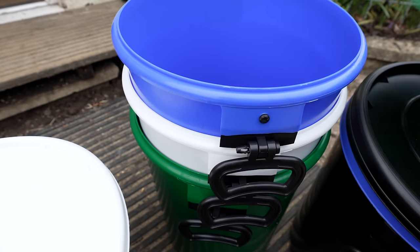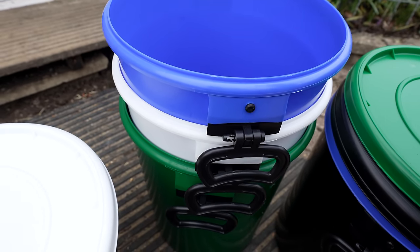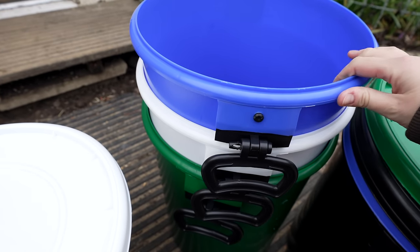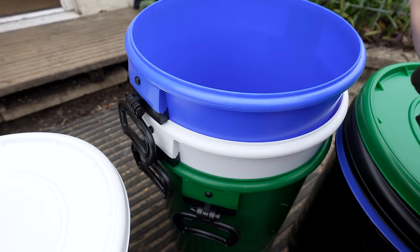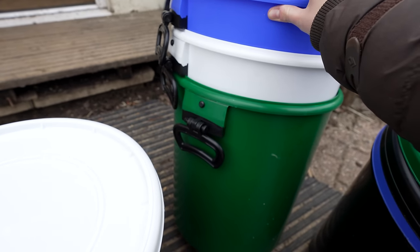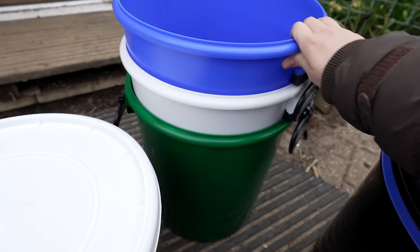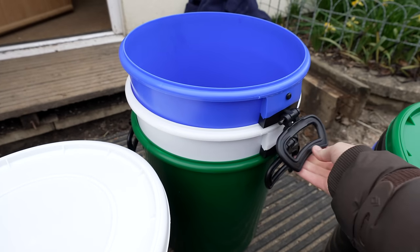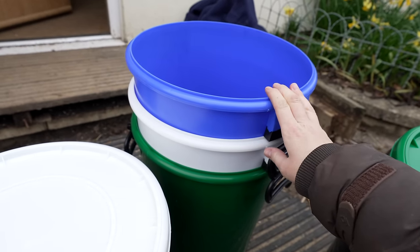So we can job lot bulk soak their stuff, their mashes and their meadow cobs, which they all love. So yeah, these are really good. They're not a horsey brand. It's like a plastic company. But yeah, it's got these nice handles. I thought they were ideal for what we needed.